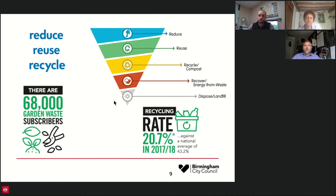But because we're still on weekly collections, that's one of the downsides of our current collection process. People can just easily throw rubbish away, and we want to make it a bit more difficult to make people recycle more.